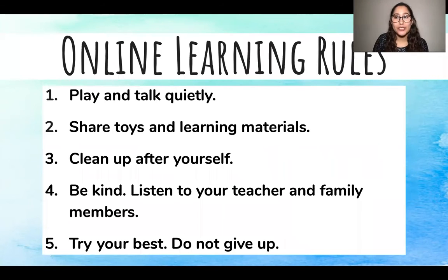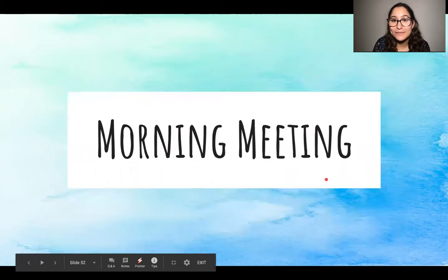3, clean up after yourself. Next time that you want to use something, you will know where to find it if you put it back where it belongs. 4, be kind, listen to your teacher and family members. We have rules because we love you and we want you to stay safe. And 5, try your best. Even when something is difficult, do not give up.